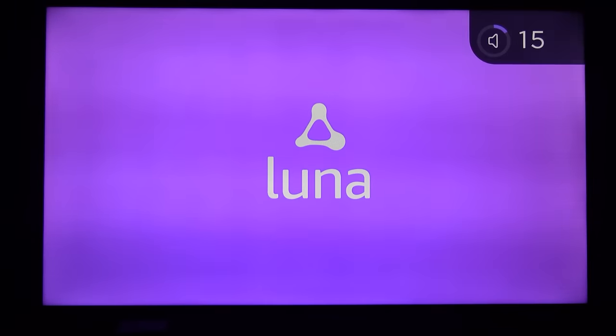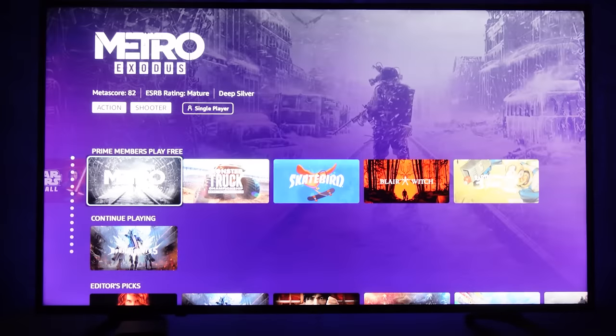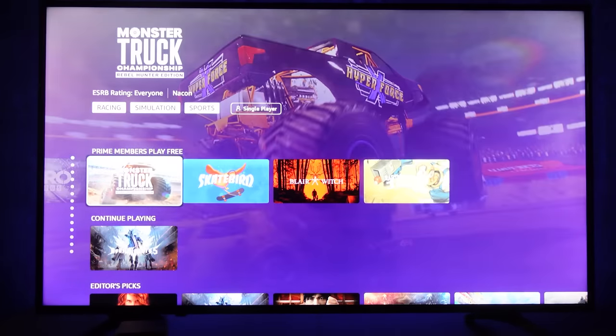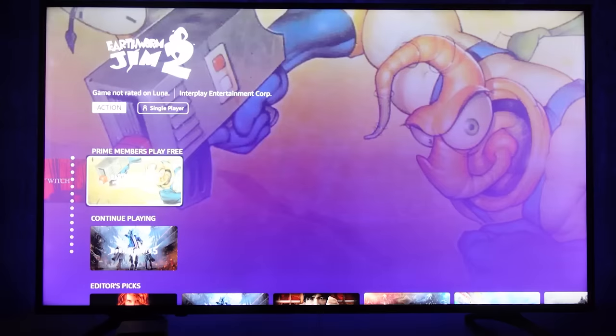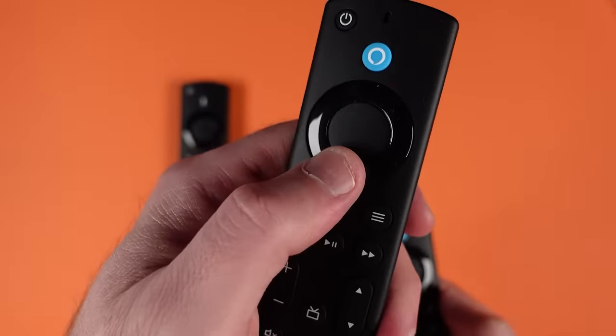Now, that's only available in the US, but I'm going to use a VPN that I have access to in order to be able to play those games. I've done it before, and it's a lot of fun. And of course, you can connect Bluetooth controllers, and some of the games use the remote itself.